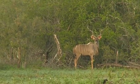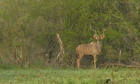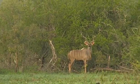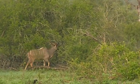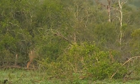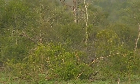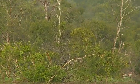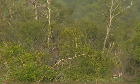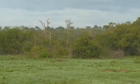I'll get back to your question now, Ralph. Yeah, male kudu, there's a couple there. I can just see some movement behind that one. They might have been playing; we have seen the big kudu bulls playing before, chasing each other around and around. So that could have been what those tracks are. You can just see their horns through the bush there. At least three sets of horns I can see.